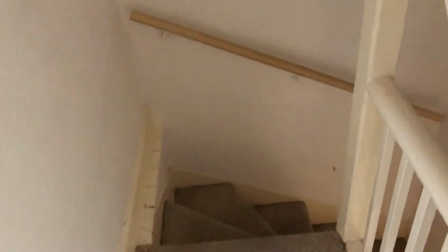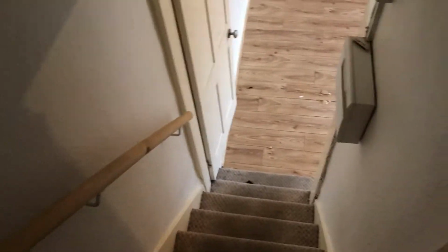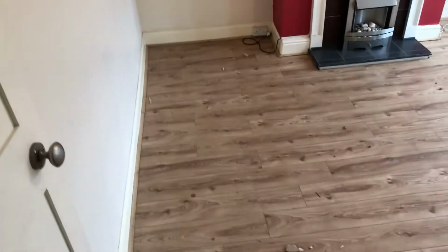So as we go down to the ground floor, again, the carpet's not in great condition. The walls aren't in too bad condition. Mind a bit of painting really, not so much patching, just touching up, making them look nice and fresh. So we're now in the living room.